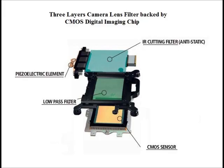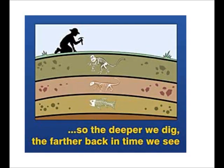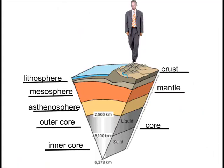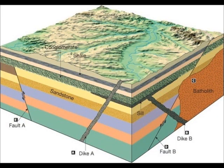This long and growing list of similarities between Mother Nature and technology would include photography, film of all kinds, of which there is a wide variety, with their layers organized like the layers of the Earth, including black and white film, X-ray film, and other types of film.